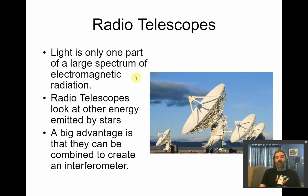One up from those are what we call radio telescopes. Now, what you're going to learn in grade 10 is light is just one part of a huge spectrum. So light waves, radio waves, infrared, X-rays, they're actually all exactly the same thing. And we can get an image using radio waves just as easily as we can get an image using light waves.